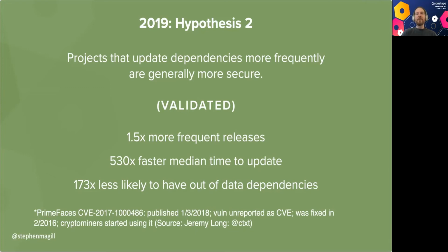And what we see is that generally projects do. If they're releasing more frequently, some of that release capacity goes towards addressing security issues. So the projects that update dependencies more frequently, they just release more frequently in general. They have a 530 times faster median time to update. So when a dependency of theirs releases a new version, they're much, much faster to respond to that version. They're less likely to have out-of-date dependencies. And then as a result of all of these, they're more secure as well.